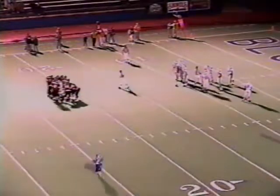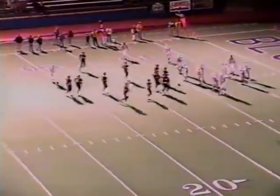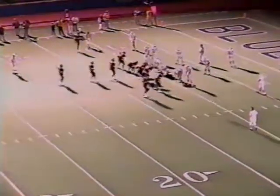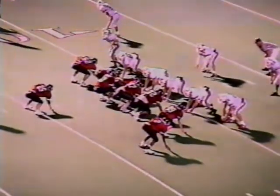So they muttered something around, but we couldn't understand it over here. We're still kind of scratching our heads. Well, they lost half a yard on the play. Ball's at the 11 now. First down and 10. Second down and 10 for Oakland.